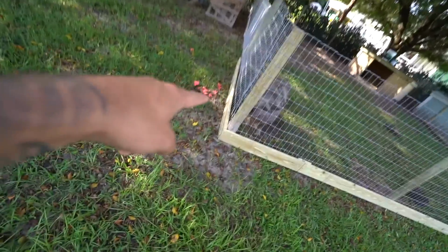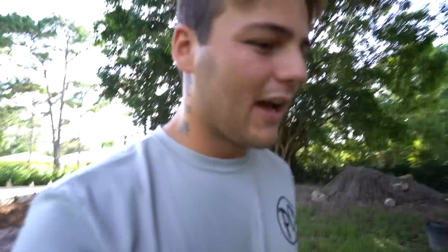I also reinforced Lady May's and Mango's enclosure. We just had to put some wood at the bottom here. They didn't get out, but I just foreshadowed that happening. So I was like, you know, I'm just gonna do it.